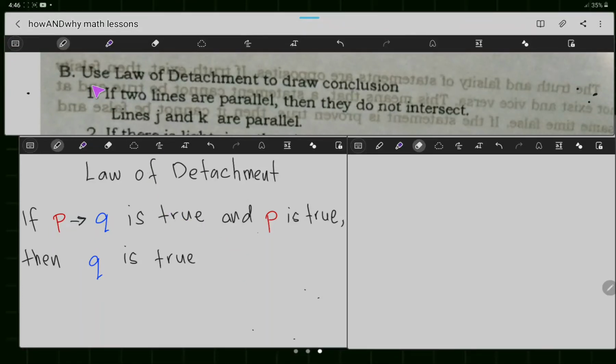Ngayon, okay, use the law of detachment to draw conclusion. Ito yung law of detachment. If the conditional statement is true, and then statement P is true here, then Q is true. So first, meron tayong conditional statement, then another statement P na parallel dito sa conditional statement na pareho sila na true. So makakonclude tayo na based on the given Q.